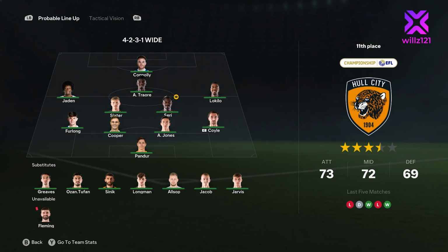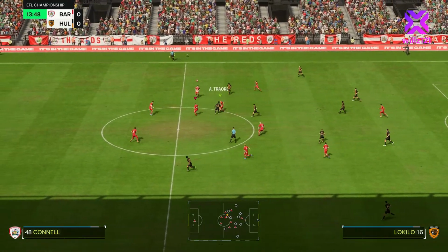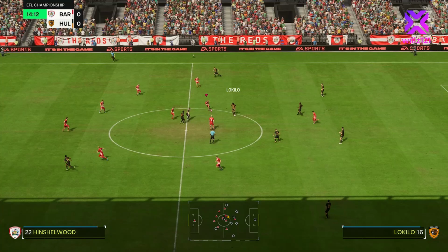Next up, Hull City. This is going to be another big game for us. They're in 11th. They're further away from the playoffs than they should be. Look at their skill though, 73-72. Phalange on the left is superb. Connolly as well up front is really decent. And we join the action in the 14th minute.